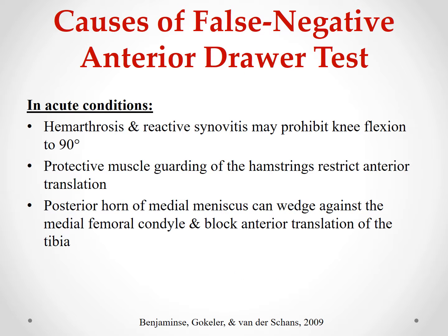There are a number of causes of false negatives of the anterior drawer. This can include a hemarthrosis and active synovitis that prevents putting the knee in the 90-degree test position to begin with, protective knee guarding of the hamstrings restricting anterior translation, and posterior horn medial meniscus wedging against the medial femoral condyle that can block anterior translation of the tibia.